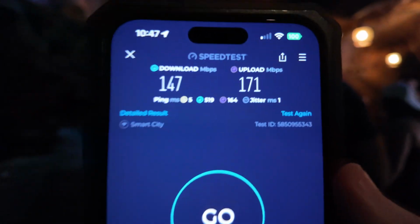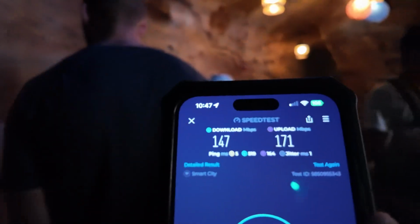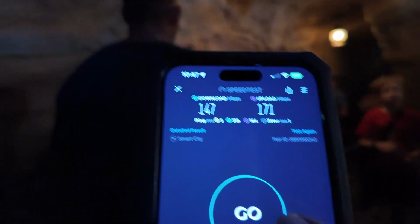Now if you do go on something quite a bit older, you won't be as fast, but if you need to download files, check emails, even run VPNs, it works perfectly fine in lines for pretty much any ride that's made in the last 10 years, and acceptable in the rest of the park. But if something's been made or renovated in the last 10 years, they've got good Wi-Fi.